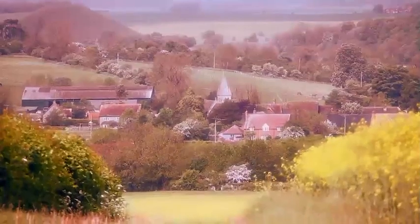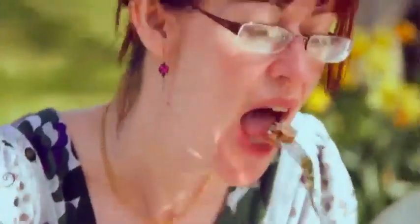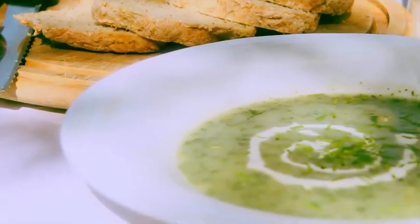In this series, Mandy and Sue will share the secrets of the hedgerow and show you how to make some magical meals for your friends and family. All the recipes they do are cheap, don't have loads of ingredients, and they're easy to cook.